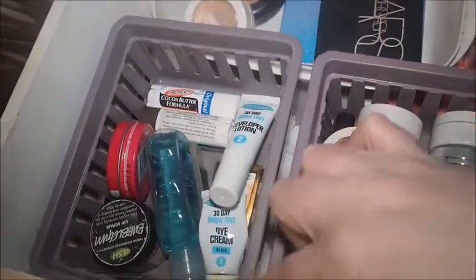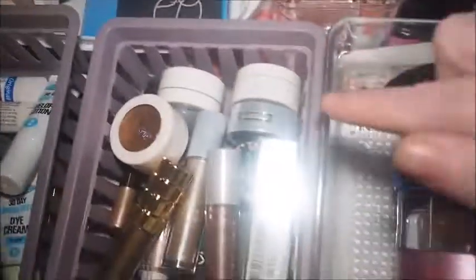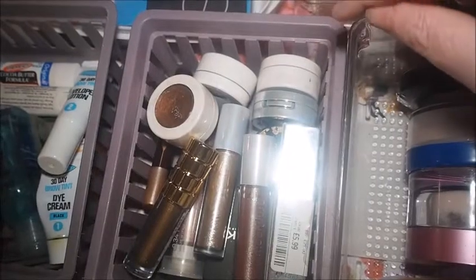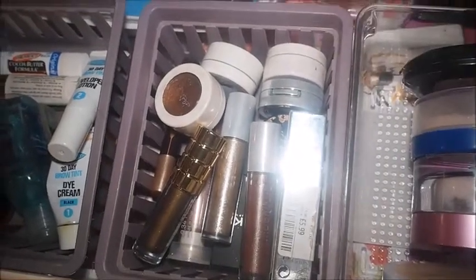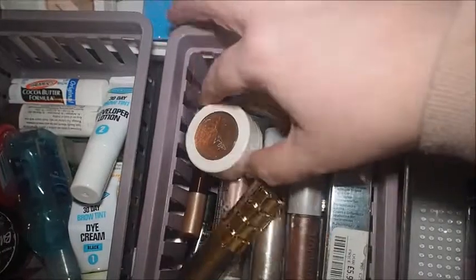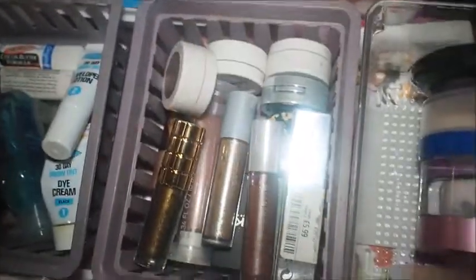All this is going to be staying the same. They're just lip products and things like that. I'm going to be leaving these in just because I've not got to use them. I've been using the Urban Decay Naked Honey a few times, when I've done looks and things like that, but I've not used it consistently. So I do want to use these eyeshadows with it, so I'm going to leave them in.